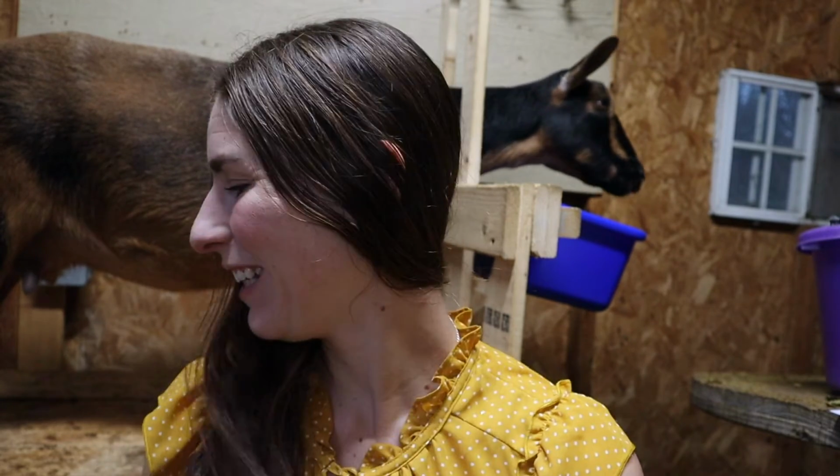Yes, it's more prep work and more cleanup, but I'll take that over the hand cramping and how long it took to try to milk her. And I could never actually get all the milk out of her with hand milking before she would just be done with the whole experience. So this is a lifesaver. Let's see how much milk we got.